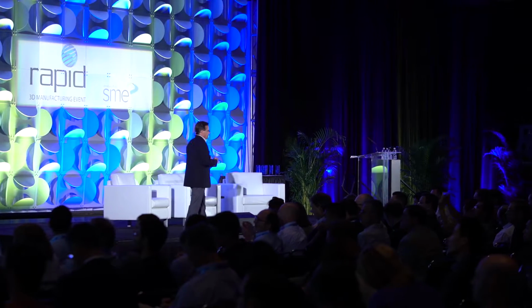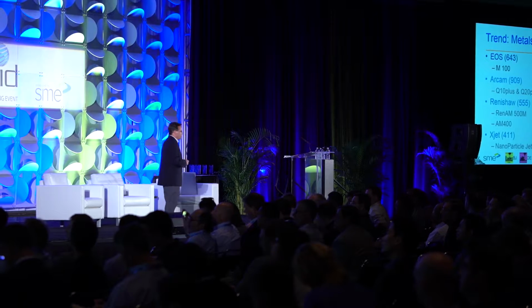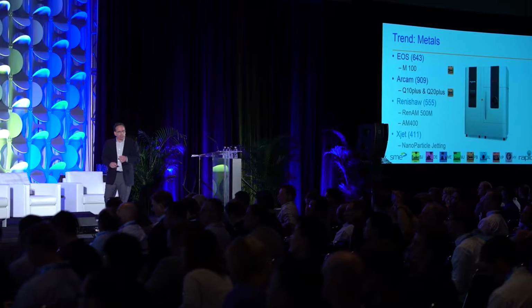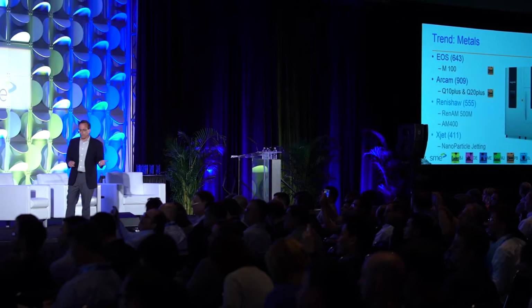Other trend, as Jason already indicated, metals, metals, metals. Everything seems to be metals. I'll ease into this conversation. EOS, a leader in metal additive manufacturing using powder bed fusion, specifically laser melting, so laser in a bed of powdered metal, came out with an introductory entry-level system called the M100. 100 millimeter diameter build chamber, 200 watt laser, limited to 3 materials, but they are no slouches: titanium, cobalt chrome, and a 316L stainless.